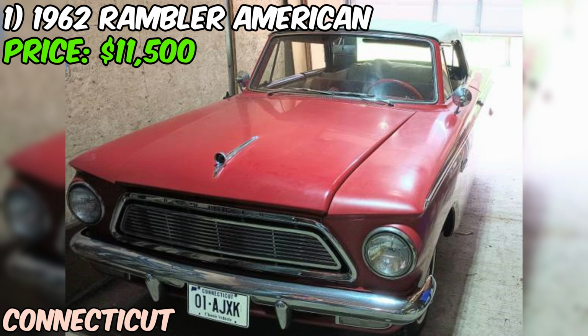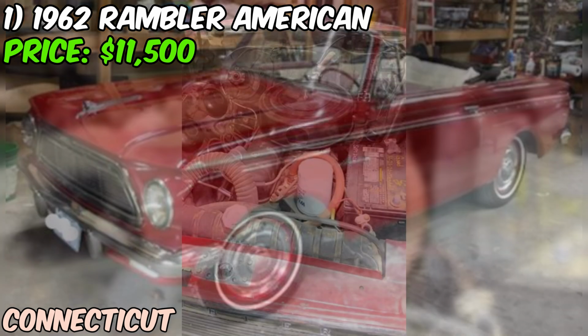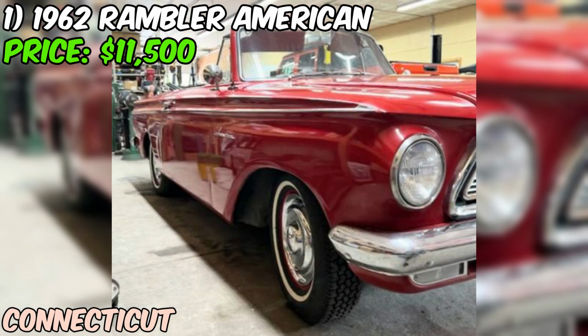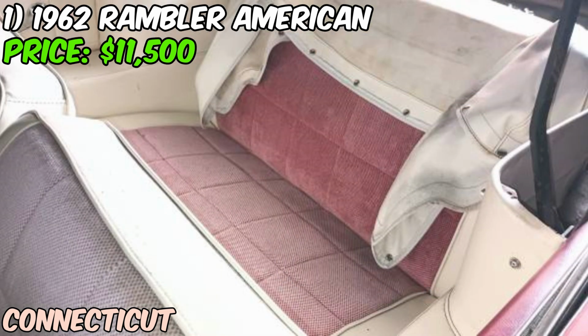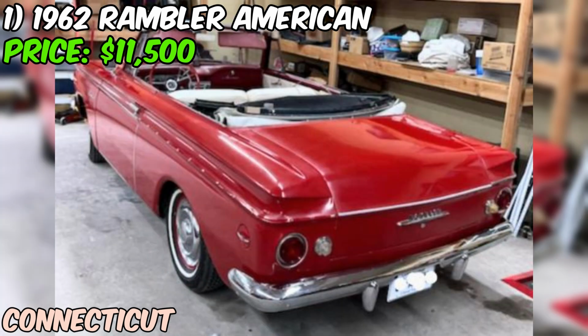The ad also mentions that the car has all its original chrome, which is in good condition. That's a big plus for anyone looking for an authentic classic experience. Now I know what you might be thinking. 108,275 miles is a lot for a classic car, but hear me out. These old beauties were built to last, and with proper care and maintenance, they can keep on chugging for many more miles to come. The seller seems to be upfront about the car's condition, which is always a good sign. They mention that it runs and drives but could use a little TLC. That's pretty standard for a car of this age, and it's good to know what you're getting into before making a purchase.